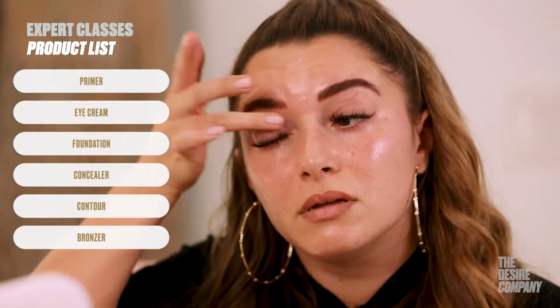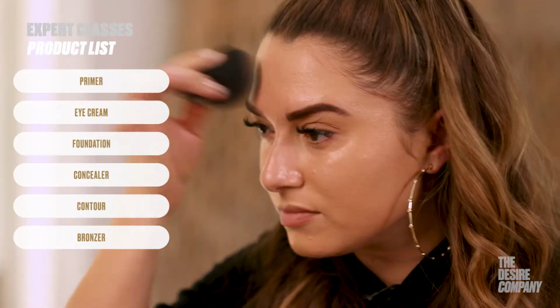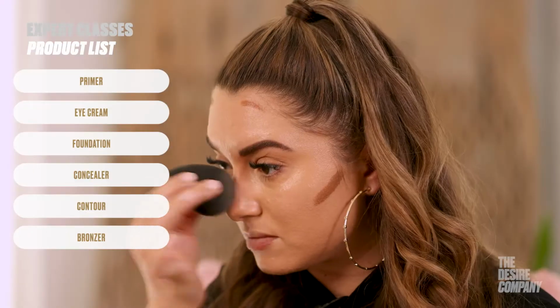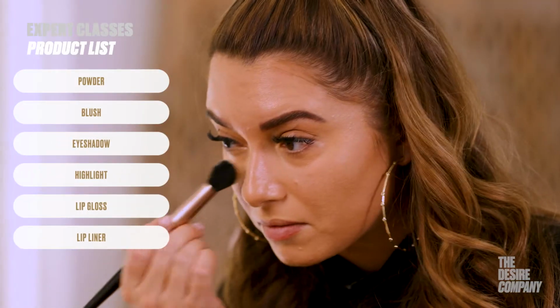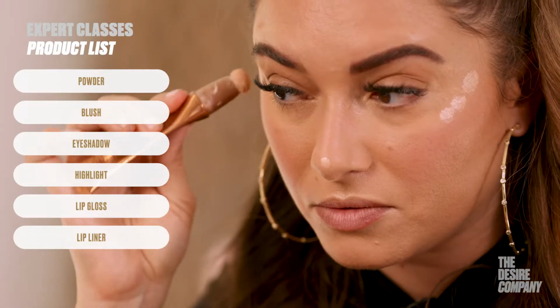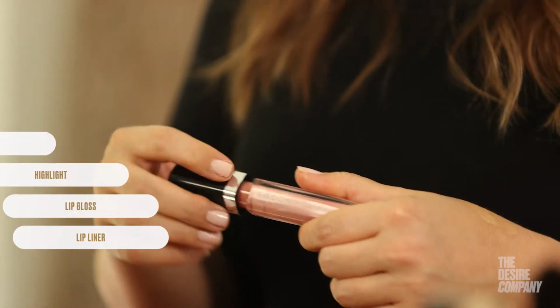So a quick run through of what we have today is a primer to start. I'm gonna use an oil, then we have a radiant eye cream, moving on to foundation, concealer, contour, a bronzer, and then a powder to set along with a blush to give you some color, a nice nude shadow palette, and a highlight for your cheeks, and then go on to some nude lips.